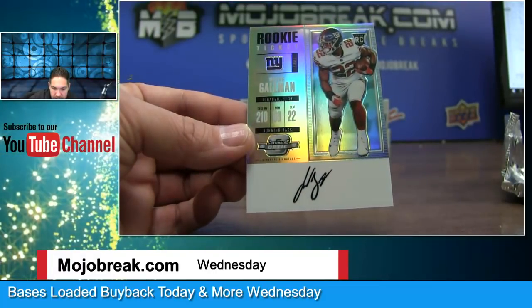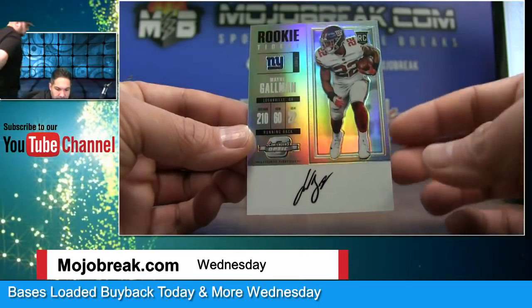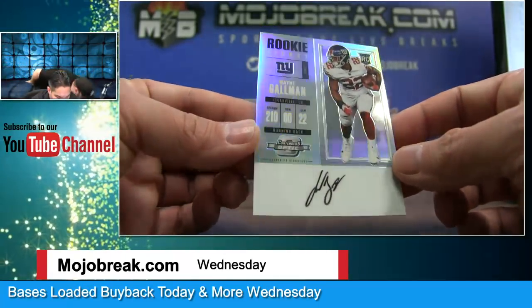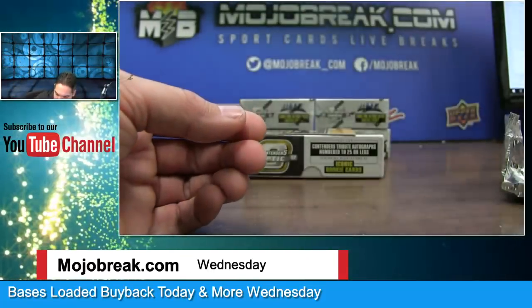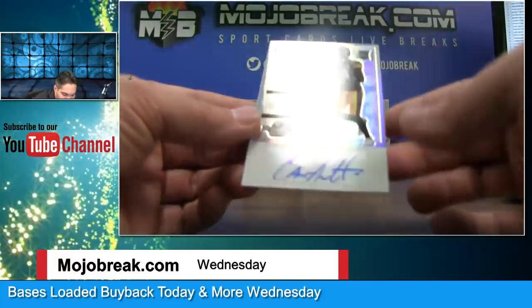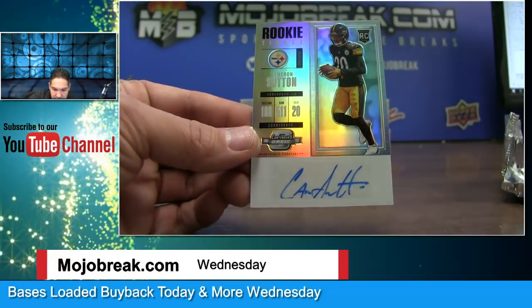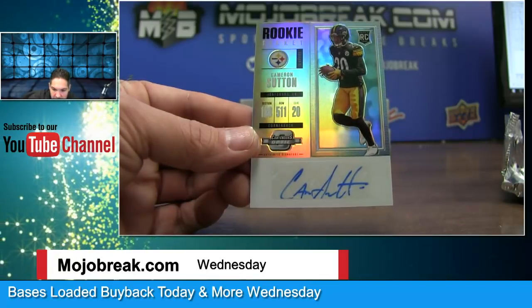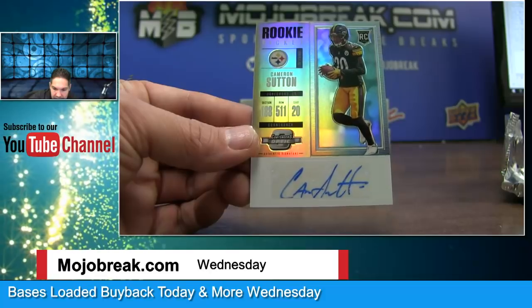There you go, hockey man, newbie mojo. Going out to the New York football Giants. And hockey man, on card. Rookie ticket auto. And Cameron Sutton. Going out to the Steelers. We are probably well represented, I would say. They have been all year. Going out to BCC.